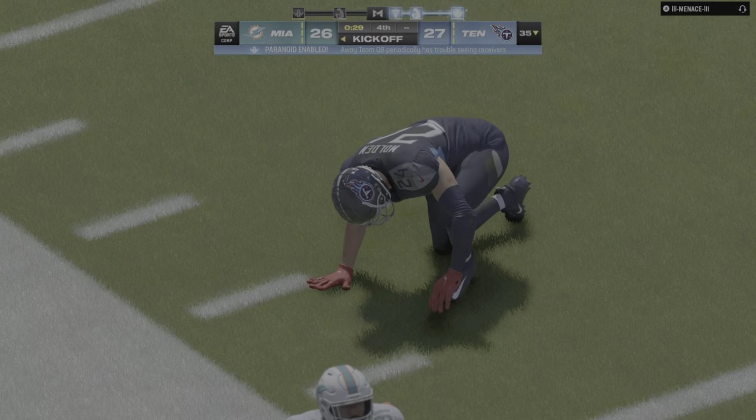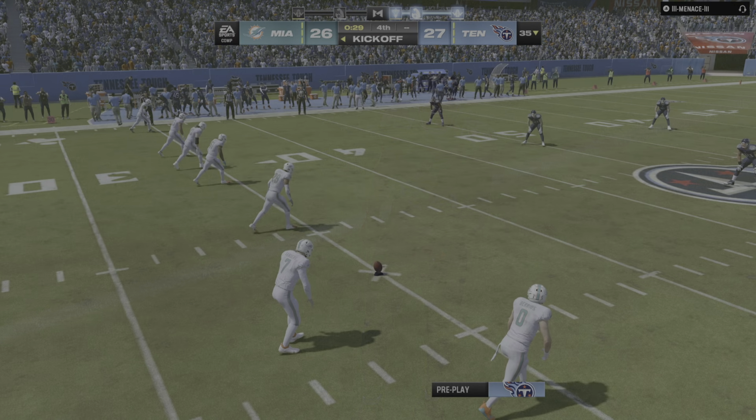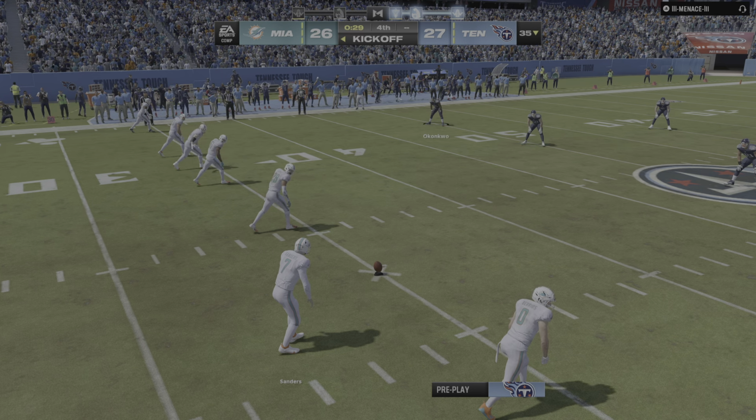And they do not get it. It's incomplete. They went for the win, and the big gamble does not pay off. So with under 30 seconds to play, this is the game right here.